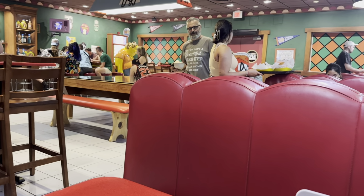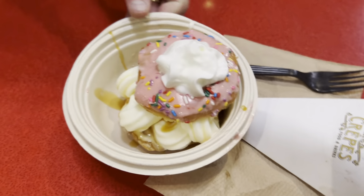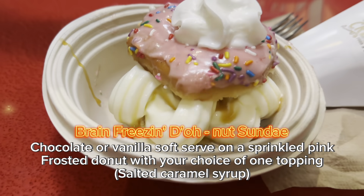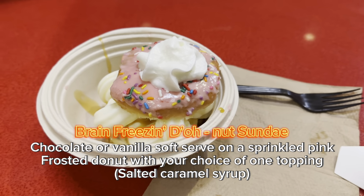Here he comes. What did he get? What is that? Vanilla ice cream on a split donut. Holy cow. Oh my gosh. Better? Much better. Excellent. All right. Well, you guys saw what that just was. Donut sandwich with vanilla ice cream. Right now, donut. Time to dig in somehow.